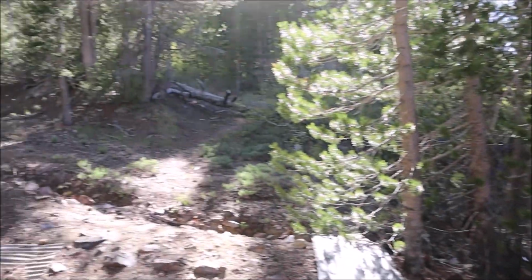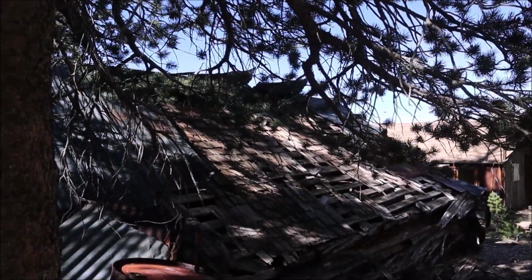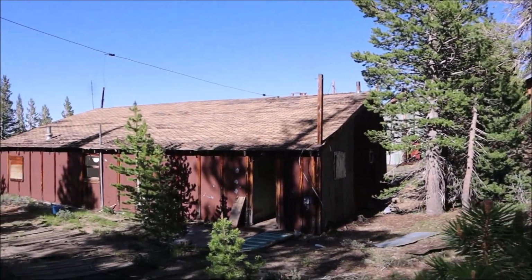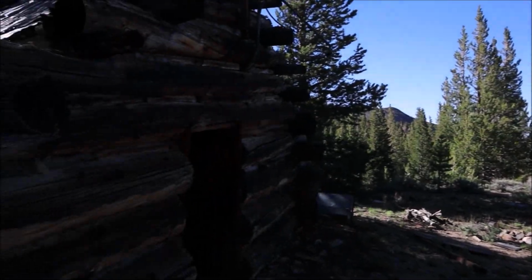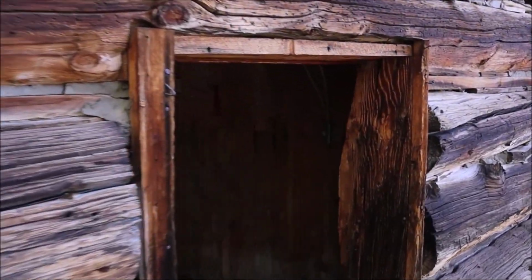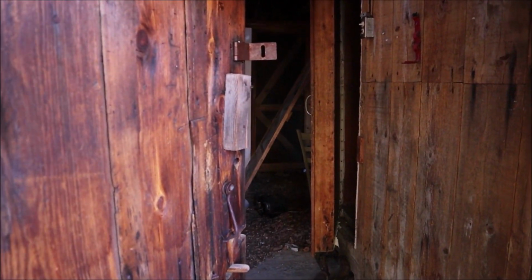And going this way, there isn't anything else that way, so we'll make our way into this log cabin and check it out. Have a look inside of this log cabin now. Which, looking at the outside, I bet there's a lot left behind inside of it.